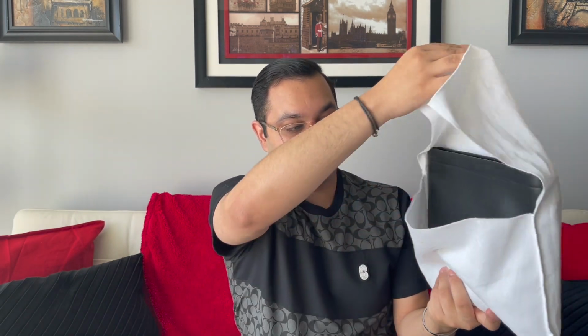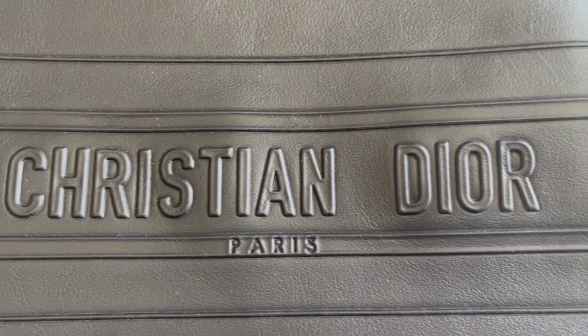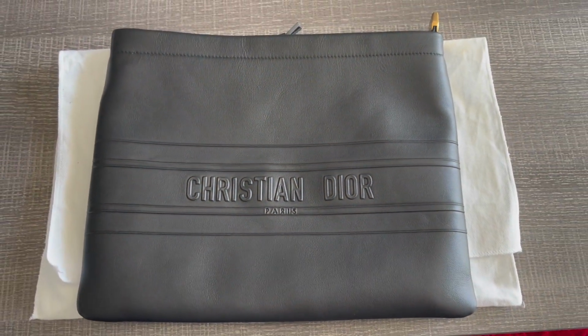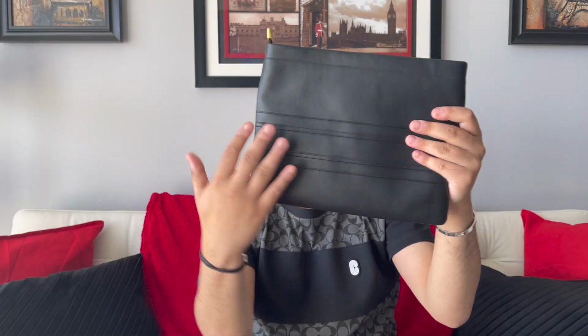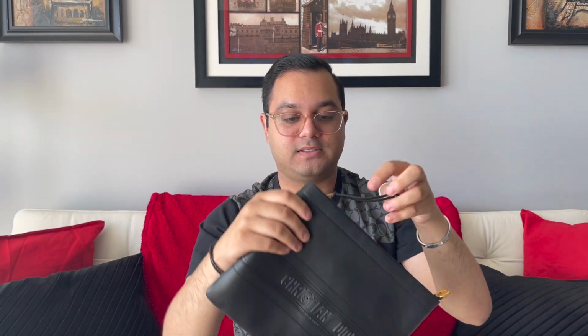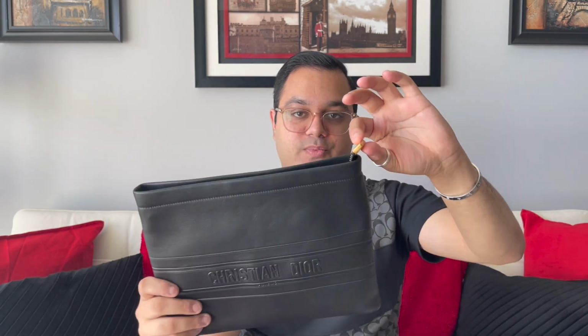But let's go ahead and open it up. And the item that I got was the striped pouch in leather. So as you can see, I think I'm gonna use it as a catch-all, maybe a clutch, who knows. But it says Christian Dior Paris on the front. And then nothing on the back. And then it has gold hardware. And the zipper pull itself has the CD on it, and there is nothing on this little loop here.